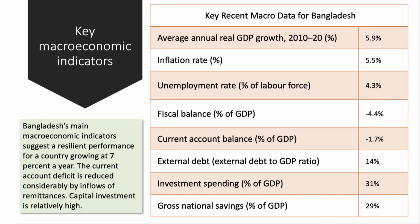The macro side, figures look pretty good actually for Bangladesh. Clearly very fast growth. Inflation at or around 5%. You'd expect that for this type of economy. Unemployment is very low, 4.3%. But keep in mind that nearly 2 million people in Bangladesh join the labour force every year because of the demographics of Bangladesh. So creating enough jobs to maintain low unemployment is a significant challenge for the Bangladeshi economy.